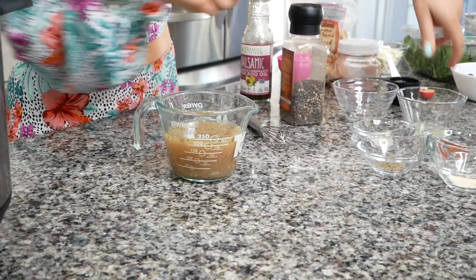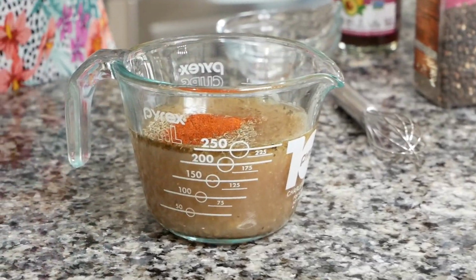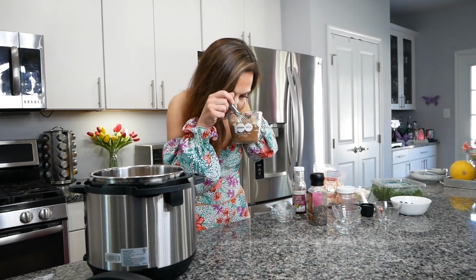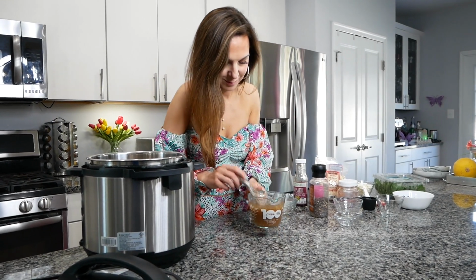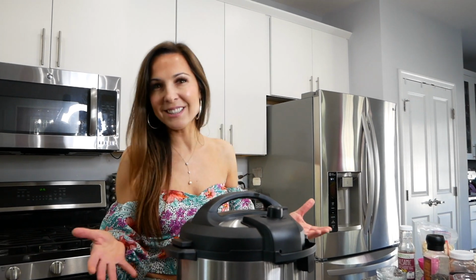I will post the recipe below the video. I am going to combine all the ingredients together. Wow, the smell is so nice already. And I am pouring it over the chicken. That's it. I am going to cook on low for about 5 hours or until the chicken is tender.